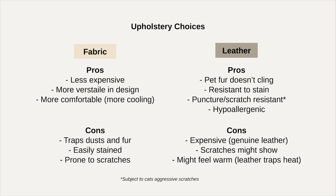And it's easily stained. If you just buy a normal sofa, it will stain if you pour water or something on it. For normal fabrics, of course it's prone to scratches. If you have pets, cats or dogs, then it's terrible.